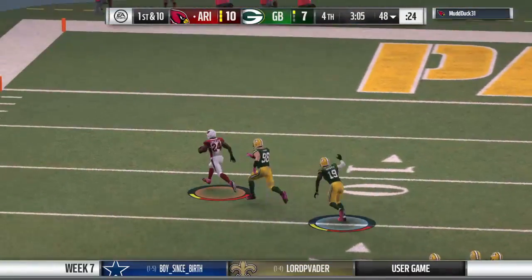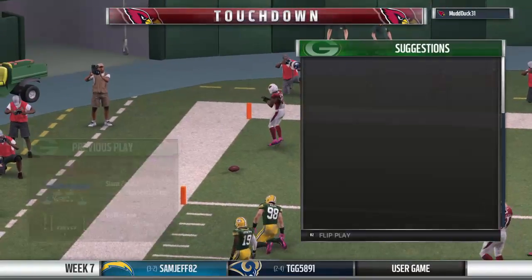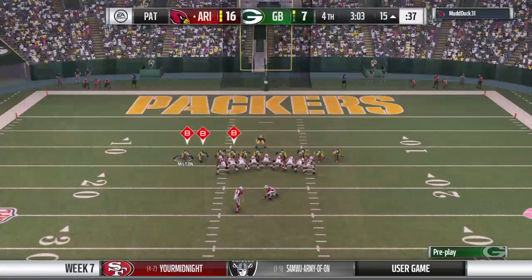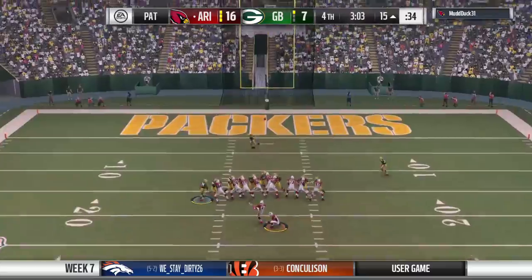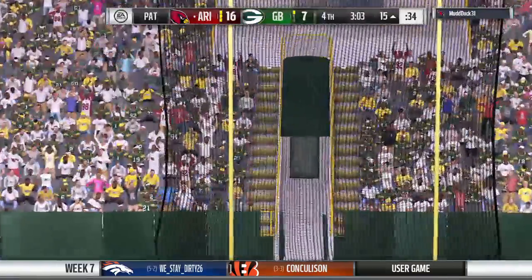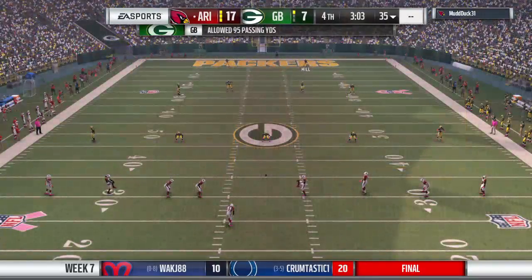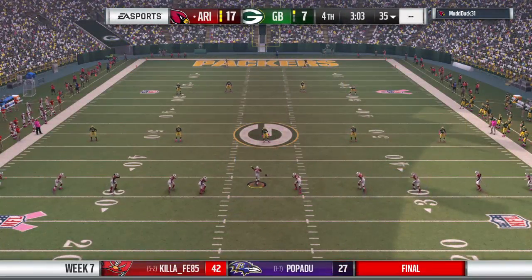The 20, 10, touchdown, Cardinals. Mark Ingram with 2 touchdowns on the season, both in this game. And the Cardinals now adding on to their lead. It's good to make it 17-7. Now after the touchdown, it's Bosher to kick it away.